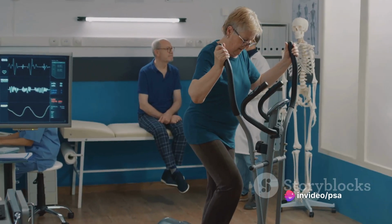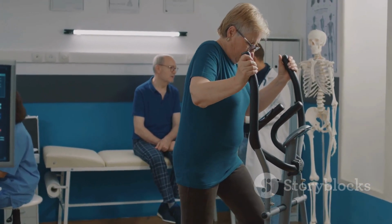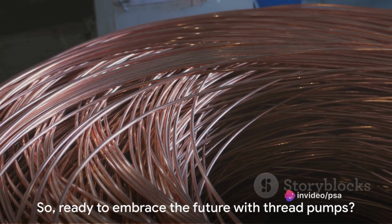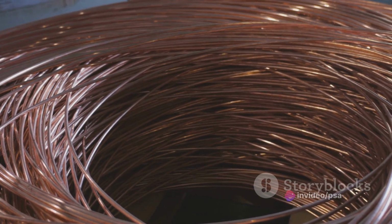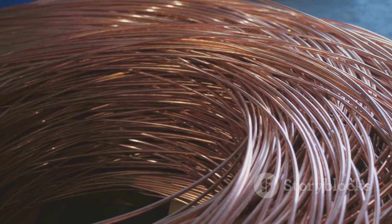This technology, born out of a blend of ingenuity and innovation, holds the promise of a future where technology doesn't just aid us, but becomes an integral, seamless part of our everyday lives. So, ready to embrace the future with thread pumps? We've covered a lot of ground today, from the revolutionary concept of these pumps, right down to their unique construction using copper and polyurethane wires.